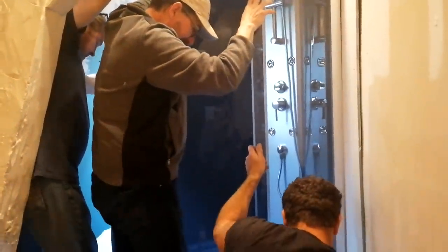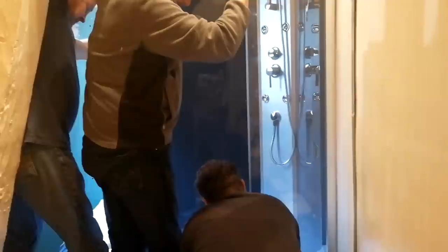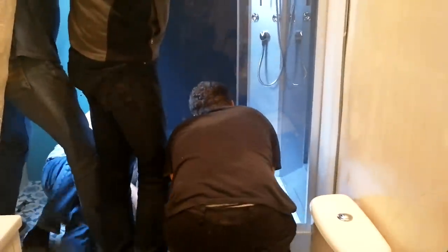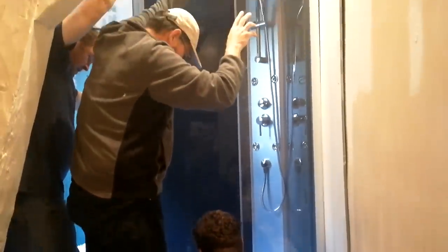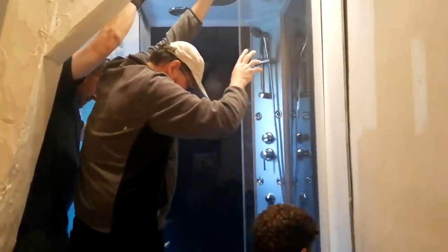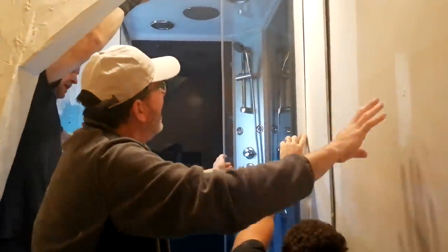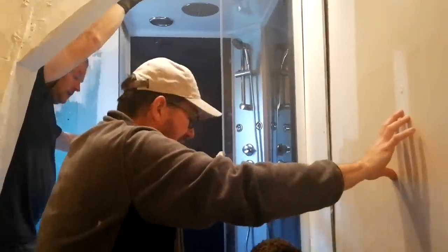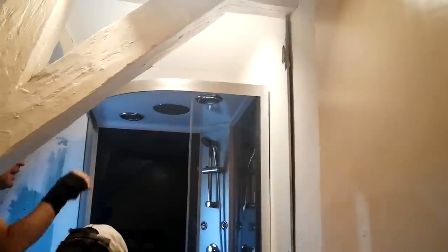Push it back this way. To me. More. More. That's the way. Okay. A bit more, or is that enough? No, that's enough. Are we flush with the front there, John? That's flush. It comes away slightly at the top, but from here down... That's probably the wall, isn't it? Yes, rather than the actual shower. That's not going to be straighter than that. I think you're lucky that you've only got a small gap.